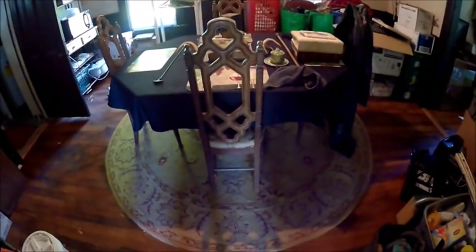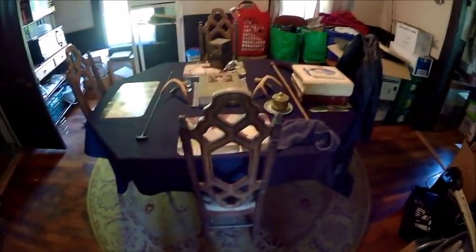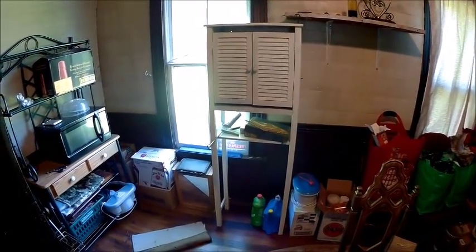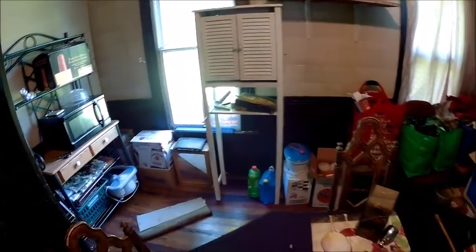Alright, then we walk into the dining room, which is also in disarray. Table was here, chairs was here, that stand right there was here, and that's pretty much it. The rest of it's mine.